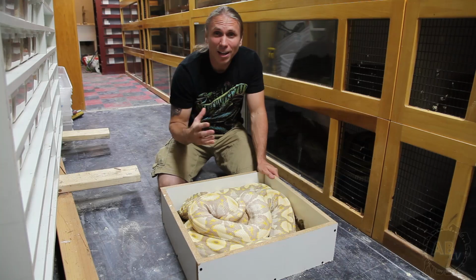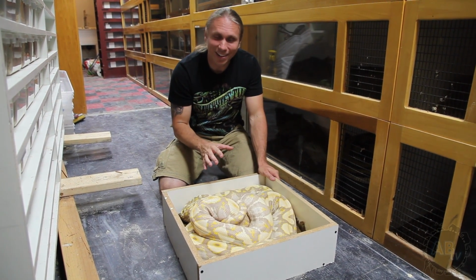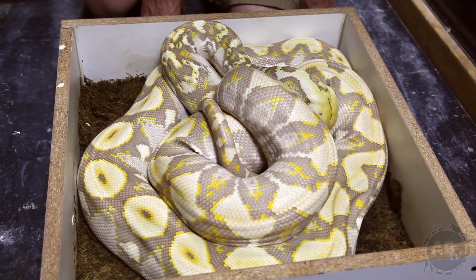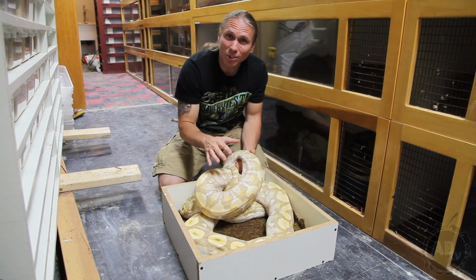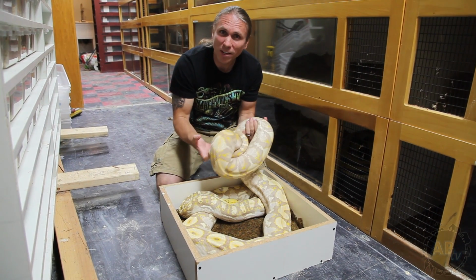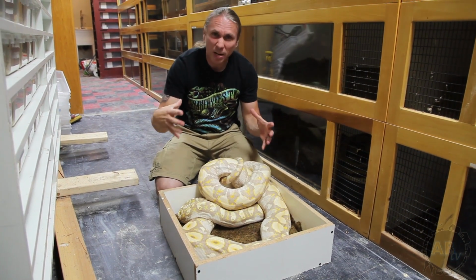You guys know that I love to share interesting stories about animals just like this. This happens to be a female reticulated python in a nest box. She just laid a clutch of eggs yesterday. Now, look at the size of this animal. When you think of a reticulated python, you're typically thinking a monster snake that's that big around.